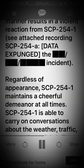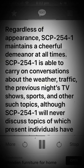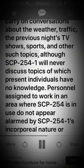Regardless of appearance, SCP-254-1 maintains a cheerful demeanor at all times. SCP-254-1 is able to carry on conversations about the weather, traffic, the previous night's TV shows, sports, and other such topics. Although SCP-254-1 will never discuss topics of which present individuals have no knowledge.